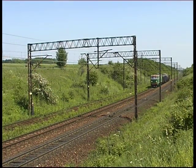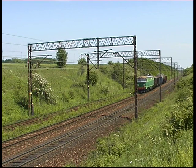In complete contrast, ET22668 makes light work of this small load.